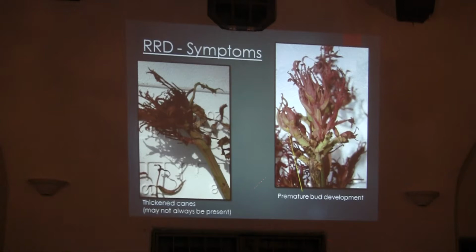Again, this is from plants that we pulled out of Farmers Branch. Sometimes the cane will be unusually thick. I've seen Rose Society members at a rose show create stems that are so fat you have a hard time getting them in the vase because they pump them with so much fertilizer. So just because the plant has thick canes, especially this time of year, don't get excited about that.